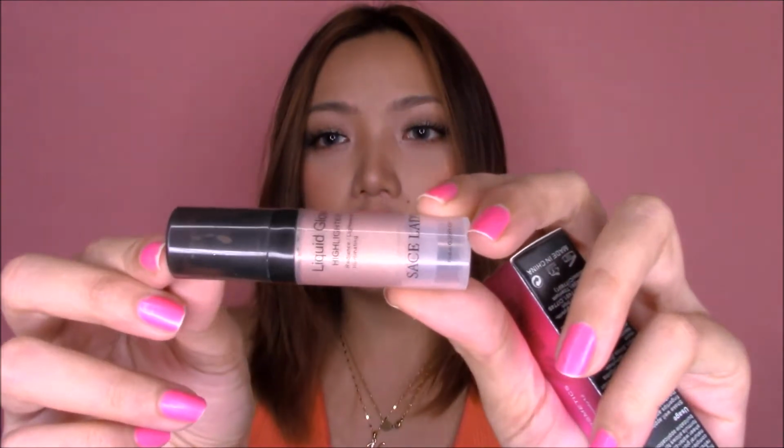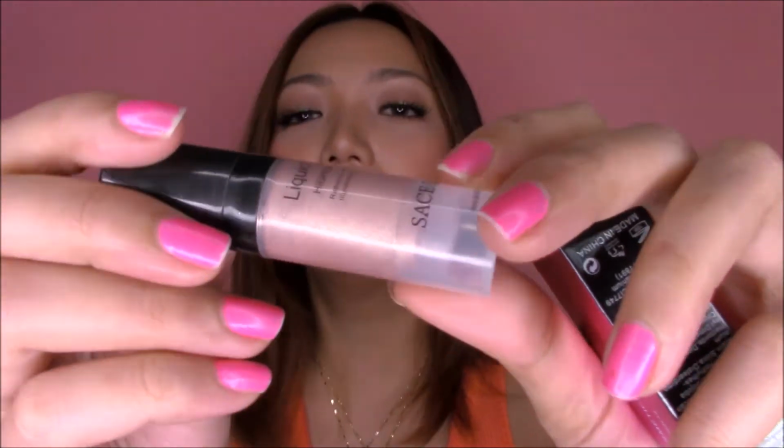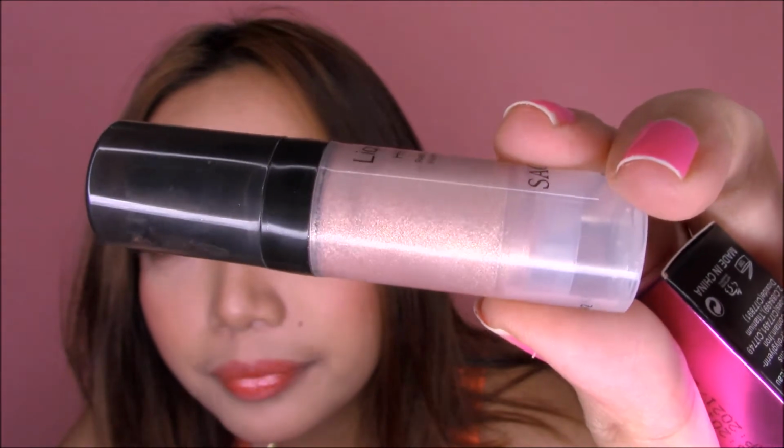Last product that I got is this liquid glow highlighter. It says here radiance, lightweight, and illuminating, and this is the shade 03. They have, I think, 3 or 4 shades, but I just got the golden champagne color. It looks like this, and as you can see, it has glitters inside, so it's more glittery than highlight. So we're now gonna move on to, oh, I actually forgot one more thing.